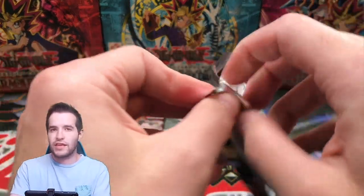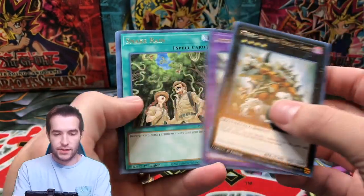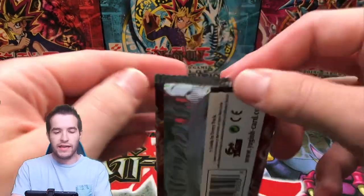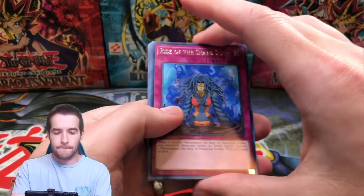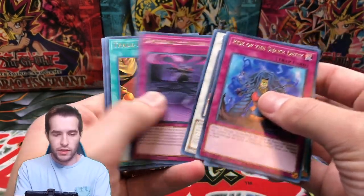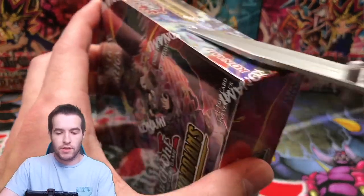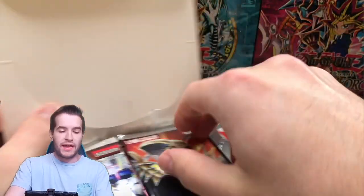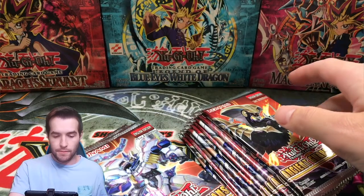I don't know if we can even get a collector's rare out of here, but we're going to try, obviously. So, let's check the last couple of packs, Snake Rain. Okay, none. Last pack of this box. Let's get something good. Let's go through it quickly. All right, no collector's rare, but let's try the second box. Maybe we can get one out of here. All right, 24 more packs. Let's just get them out of this box. Let's get going. Let's pull something epic.